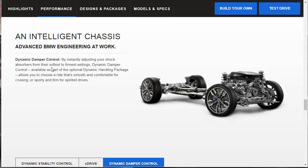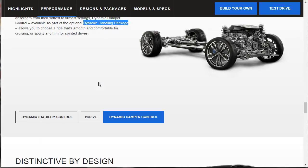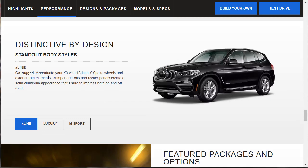By instantly adjusting your shock absorbers from the softest to firmest settings, dynamic damper control, probably DDC, available as part of the optional dynamic handling package, make a note of that, allows you to choose a ride that's smooth and comfortable for cruising or sporty and firm for spirited drives. So say, for instance, you like to go traveling by road, and maybe you like to take the roads less traveled. That would mean you might take the twisties in the back roads a little more often. Well, you probably want this dynamic handling package. I think I do.